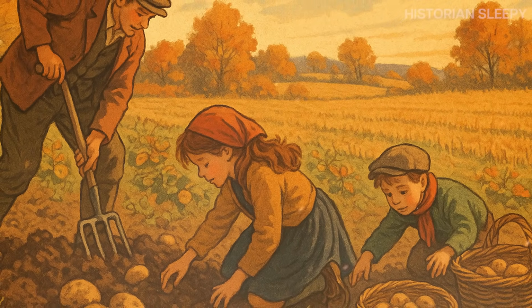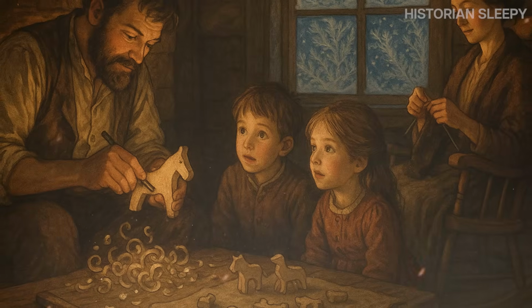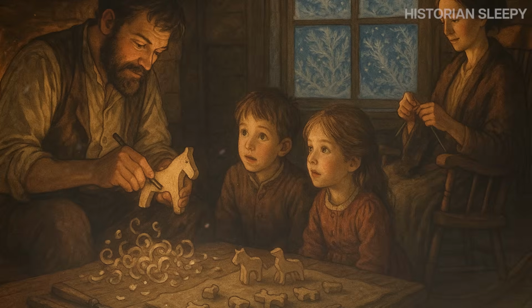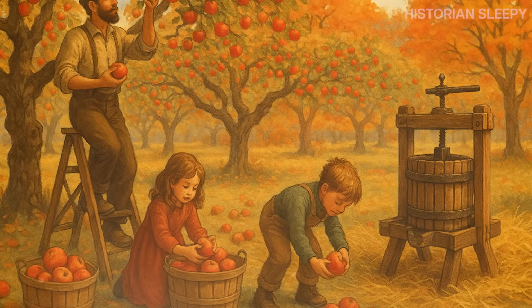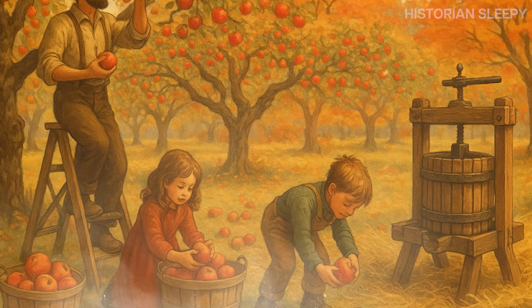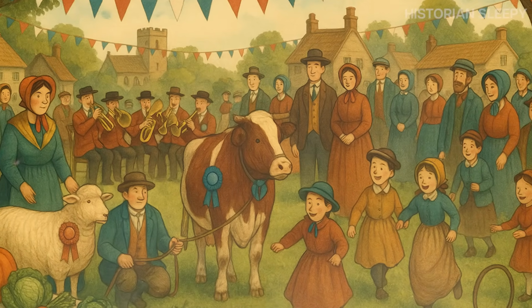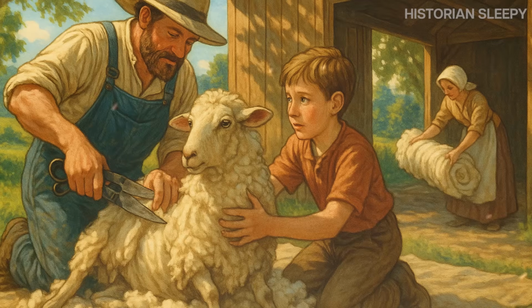"Another day should see this field done, then we can start on the north field." Emma nods, her gaze moving over the ploughed sections. She understands farming as well as you do, having grown up on a farm herself. In Edwardian rural communities, a farmer's wife is as much a part of the agricultural enterprise as her husband, though her contributions often take different forms.